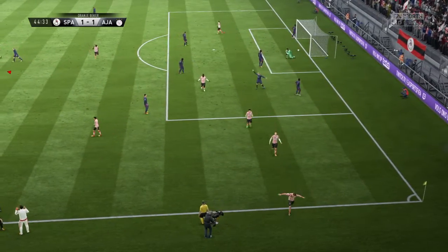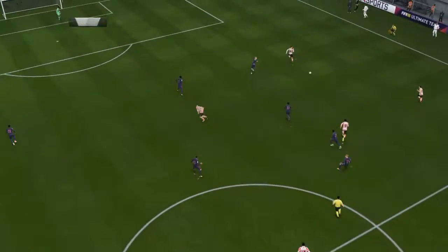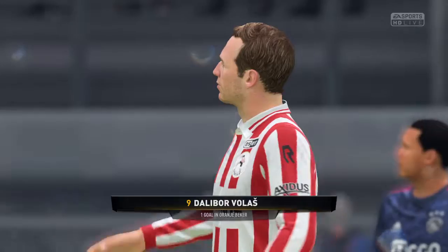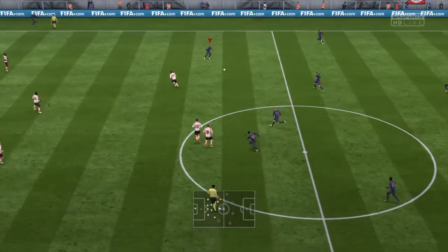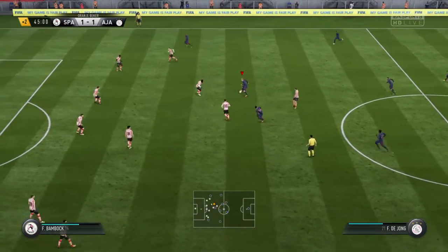One more careful look at what happened earlier. Could the defender have done anything different, Alan? Well, maybe he's half turned away, and that didn't help. If he'd have closed it down a bit more bravely, it might have been better. It is level. Both sides have scored here now.